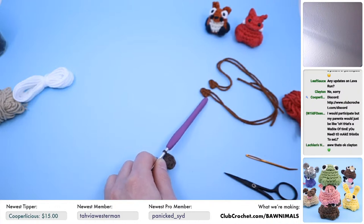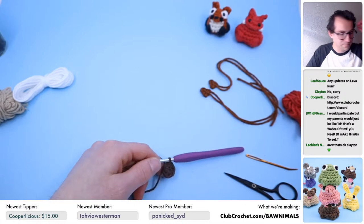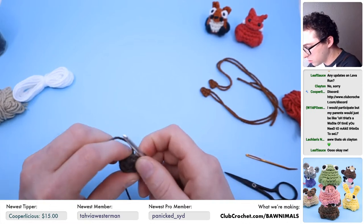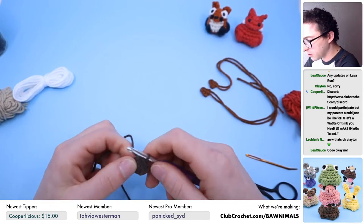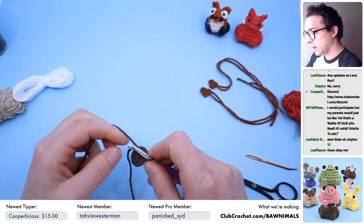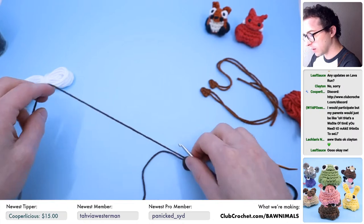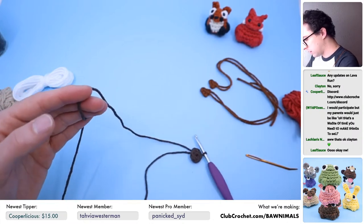And then I can turn it up in the background. There we go. That should work, I think. Okay. Yeah, I do have some more testing I want to do, and we actually have a brand new board for Lava Run that I had made, so that's pretty cool too.